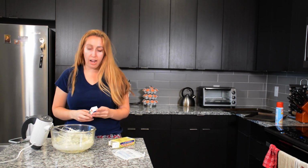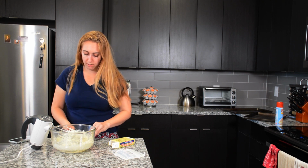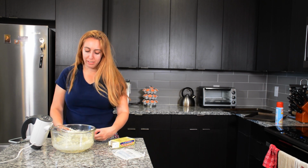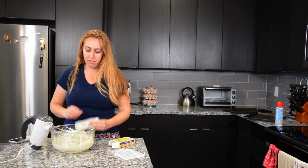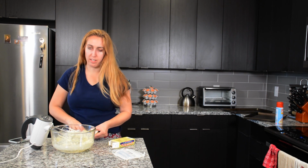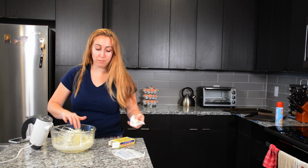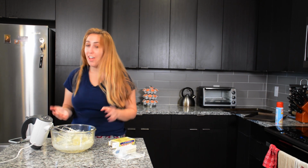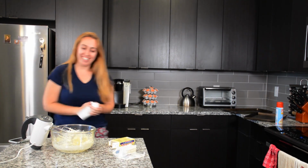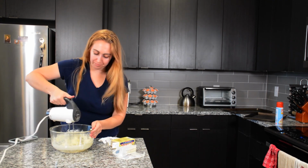So, as I mentioned, I'm gonna use a stick and a half. I like to sometimes deviate from recipes. Again, home cooking is about exploring, trying new things, and rarely is something going to alter the recipe so that it's disgusting. What is disgusting was me trying to do that without a knife. That was my bad. So I'm gonna continue to cream this.